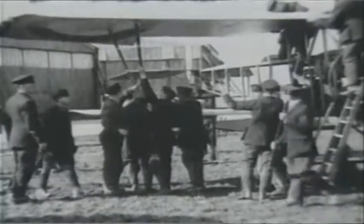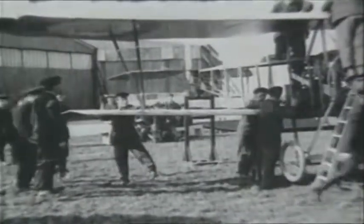Rivalry developed between the sea and land air arms. Bickering and lack of coordination led to inefficient operation. In April 1918, the Royal Naval Air Service and the Royal Flying Corps were united under one command. The Royal Air Force was born.